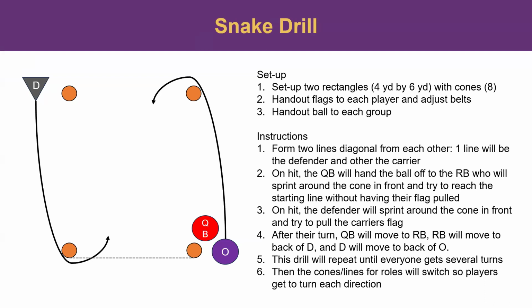So similar concept. On hit, quarterback is going to present the ball, hand it off to the running back. Running back's going to run around that cone and try to get through the line. Defender's going to run on the cone in front of them, try to pull the flag. Really, again, focusing on breaking down, getting big, making sure that we're in a good athletic position to pull flags.